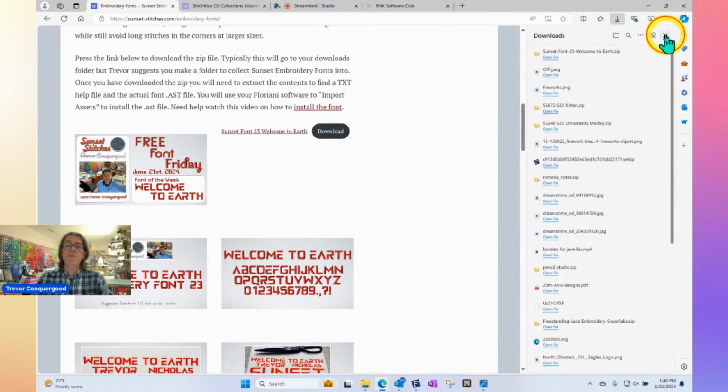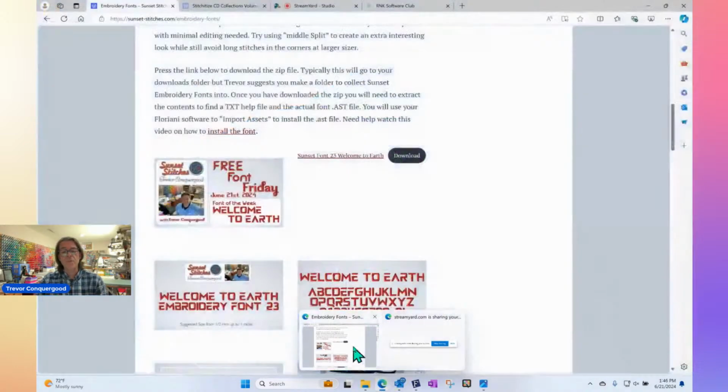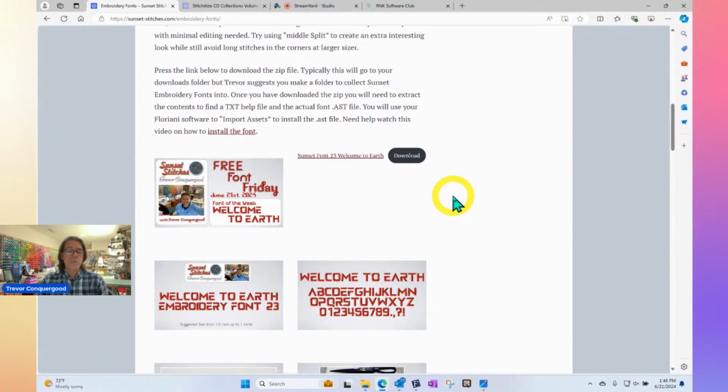You can also close this. You might not even have that. When you click download, what happens depends on which web browser you use. I'm currently using Microsoft Edge, but I use a lot of different web browsers. Google Chrome is another one I would use, and it might be slightly different in one or the other. But all that said, in Windows 10, usually when you download something, it goes to a folder on Windows called downloads.